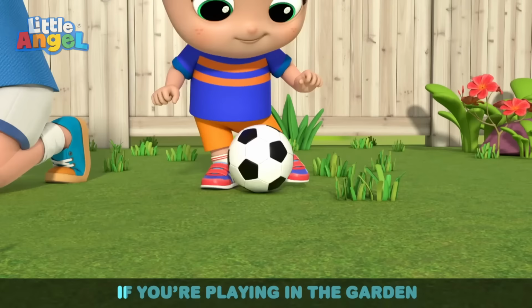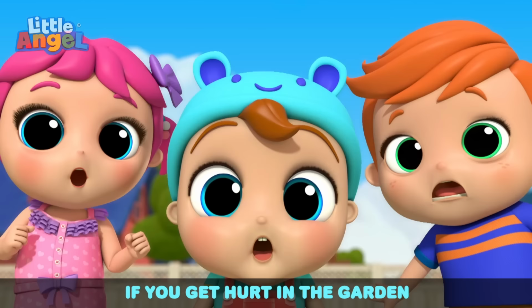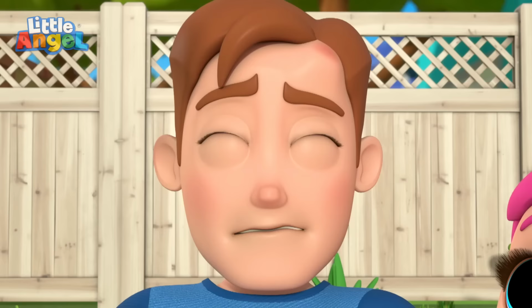If you're playing in the garden, just be careful of your head. If you get hurt in the garden, I will take care of your boo-boo so it heals. Here comes the ambulance, Dad! Here, Baby John, give it to Mommy! Aha! There, this will make you feel better.